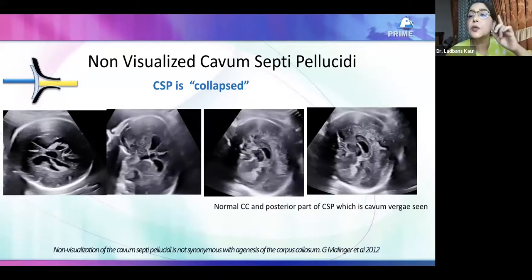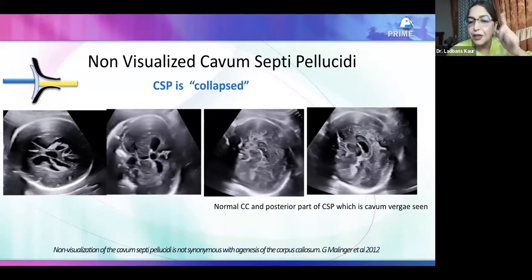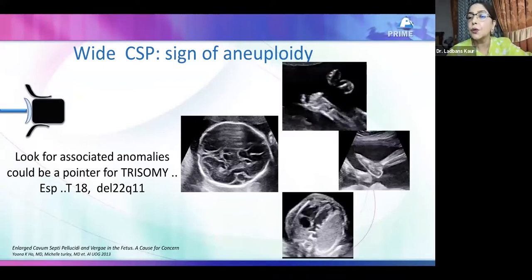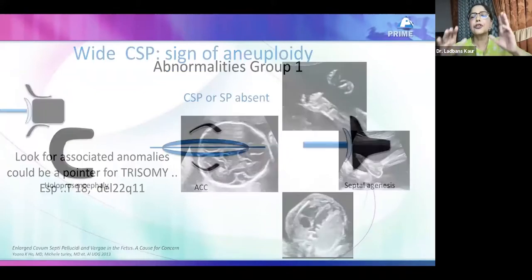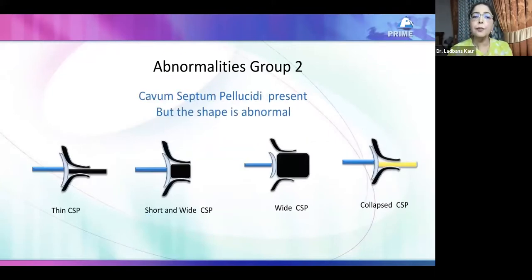When we see the CSP is collapsed, it's non-visualized, right? But we need to complement by further imaging, further planes, wide CSP. Look for associated anomalies, and it could be a pointer to trisomy 18 and even 22q11 deletion, right? And this was a case showing you the classical pictures of trisomy 18. Now summarizing group 1, I showed you absent CSP and septum pellucidum, which included holoprosencephaly, ACC, and septal agenesis. I showed you how to look at the optic chiasma in order to differentiate between septal agenesis and septo-optic dysplasia. The second group, I showed you that CSP is present, but the shape is abnormal.